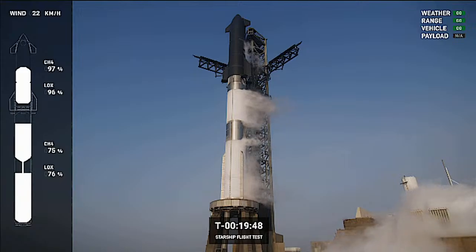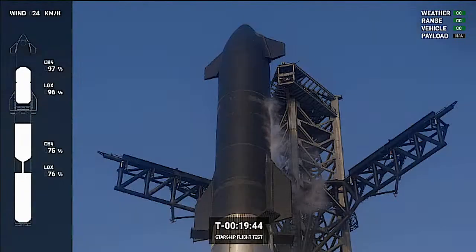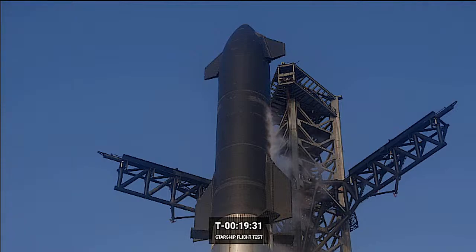Now, leading up to where we are right now, we had a go-no-go poll. That was conducted just after T-minus 2 hours. And once the team gave their goes, we started loading propellants onto the booster at T-minus 1 hour and 39 minutes. At T-minus 1 hour and 22 minutes, we began propellant loading of the ship. The second stage you can see on your screen right there.